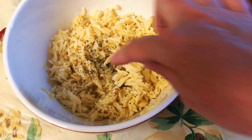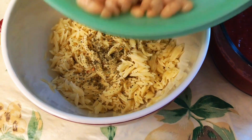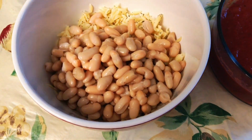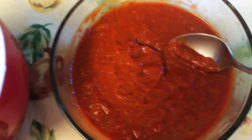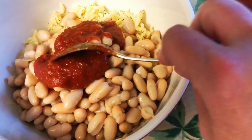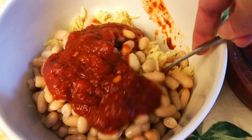And I'm going to combine it. I have some dried Italian seasoning in here, and I'm going to combine it with cannellini beans. This is a can of cannellini beans that I've rinsed and drained. And I'm going to add, I have some leftover tomato sauce from the other night. I'm going to add a couple spoonfuls of tomato sauce, maybe 3. And I'm going to stir all this together, and that's going to be the stuffing.